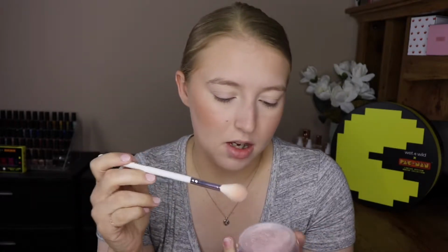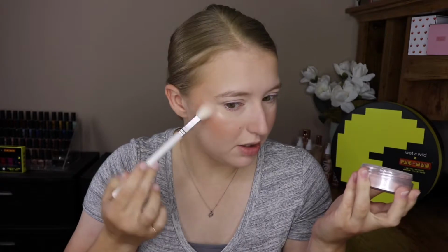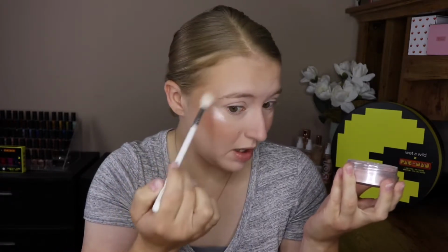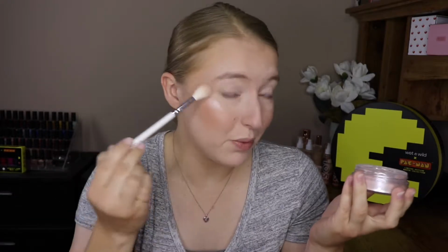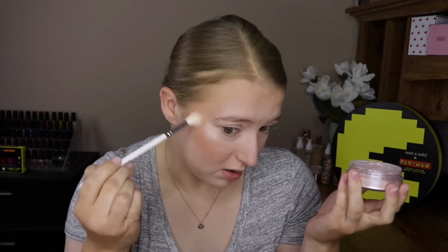I'm going to take a Morphe highlighting brush. This is the JH09. And then just dip into the tiniest bit of this and put it right on my cheekbones here. Oh my gosh. Do you know what this reminds me of? This honestly reminds me of the Wet n Wild loose highlighter, which is intense.